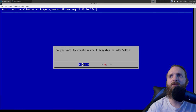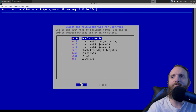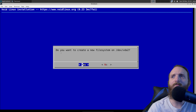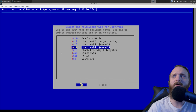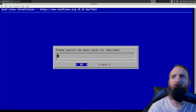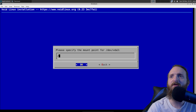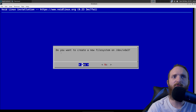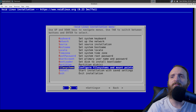Do I want to create a new file system? Yes, I do. Okay. Now the second one is going to be swap. Yep. And the third one, we're going to do ext4. And the mount point is going to be root. Just like that. Create a new one. Yep. Done.